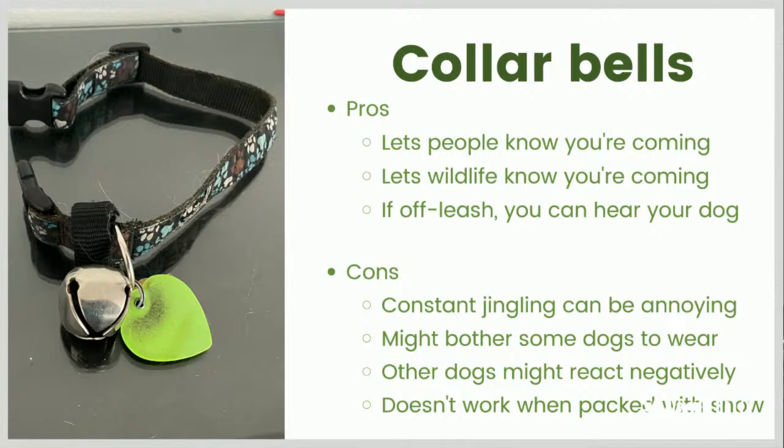Cons of this is that I've pretty much tuned this out, but it could get annoying. They're literally like jingle bells and your dogs are making noise the entire time and it is louder than regular tag noise. I can't tell any sign from my dogs that the noise bothers them, but I imagine it could bother some dogs, having that jingling going on. Just like the tag-free collars could help other dogs not respond as negatively to your dog, this jingle bell type thing might cause other dogs to react sooner or more strongly. It's like a supercharged dog tag noise.